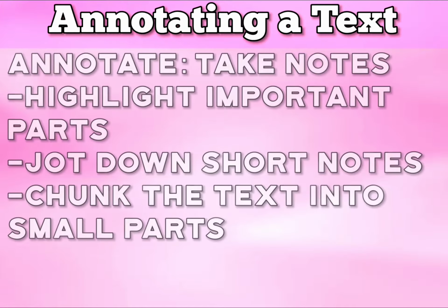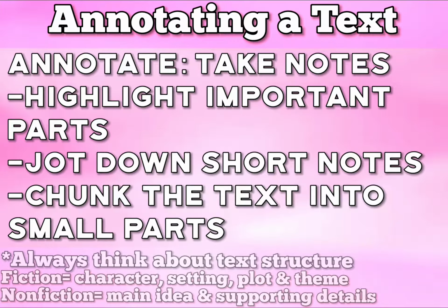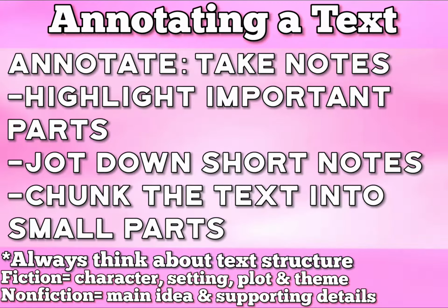Today, we are going to walk through annotating the text. When I annotate, that means I take notes. I'm highlighting. I am jotting down the thoughts and things that come into my brain. I'm chunking the text. I'm allowing myself to stop and think about what's going on. This is major key in close reading, and it's major key in saving you time.